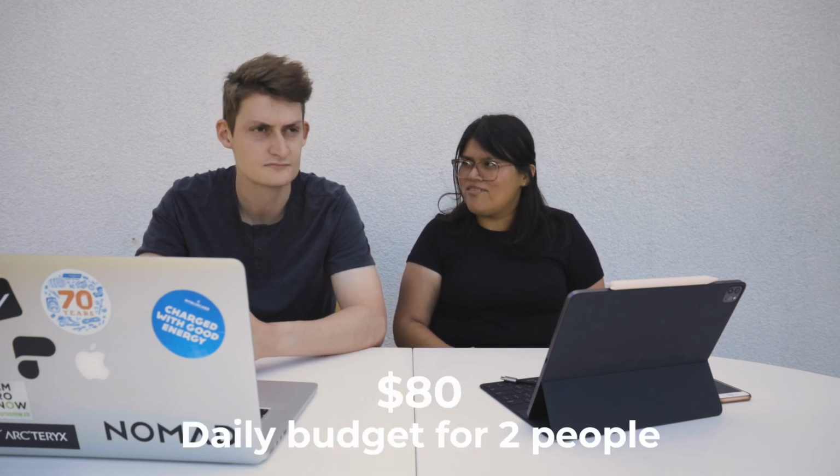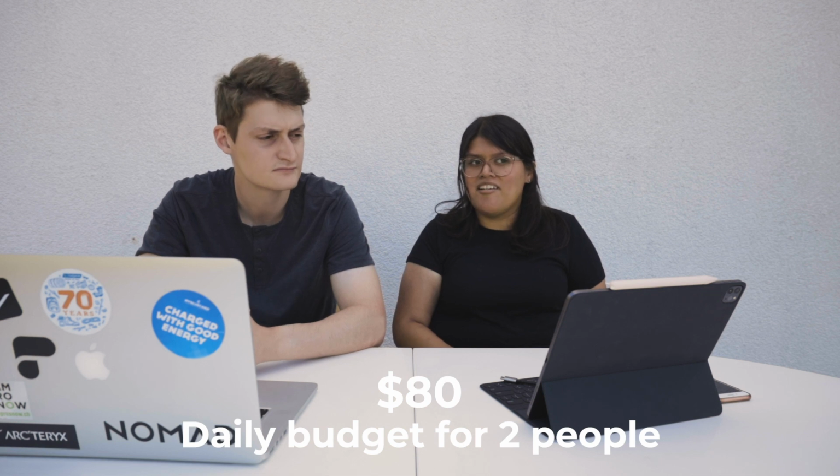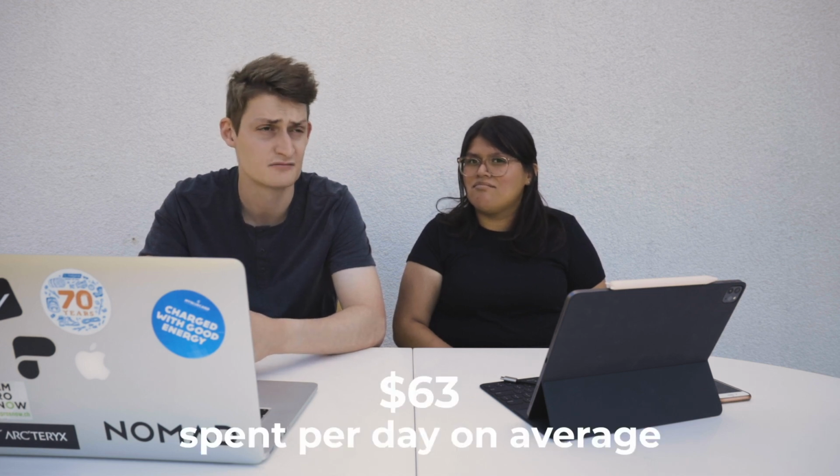Now for this trip, we tried to stick to a daily budget, not to limit ourselves, but to know we were going to have enough money for the next country. Our budget was set at $80, $40 per person, and we almost never went over it. We went over it a couple of times, but we also stayed under it a lot. We rarely went over budget.